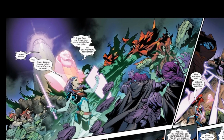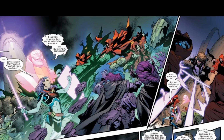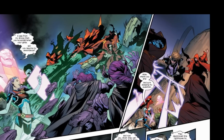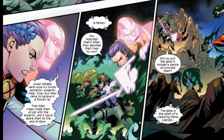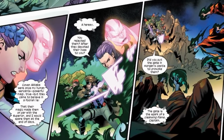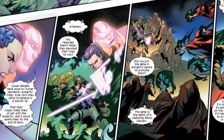So as this fight is going on, Apocalypse is mentally speaking to Betsy Braddock about the Coven Aqaba and who they are. And he's like, "Look, they were my servants, but they made the mistake of thinking that their magic put them on the level of their superior. They were wrong. It's a heresy. And they thought that I would spare them in the end, and that is also a heresy."